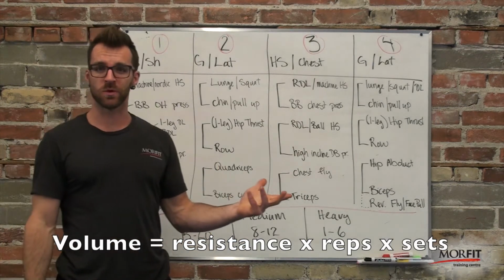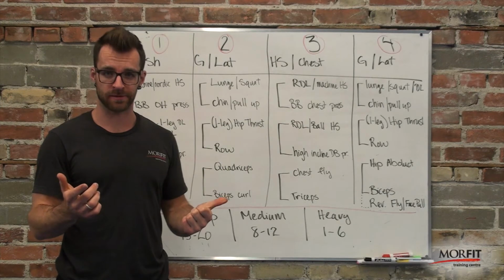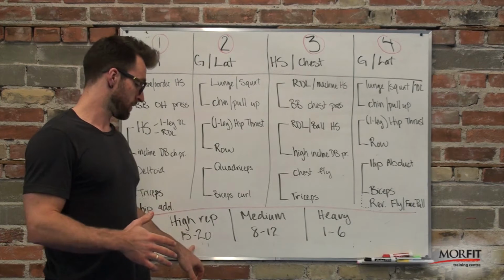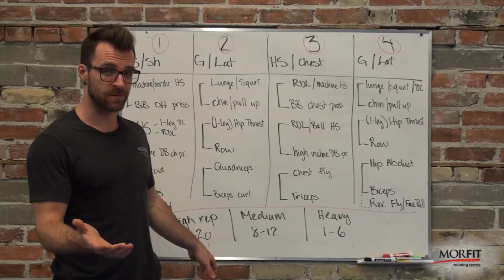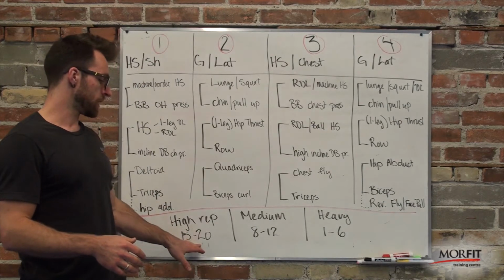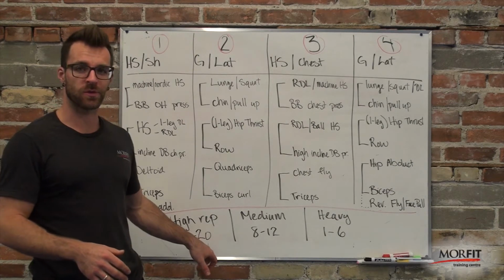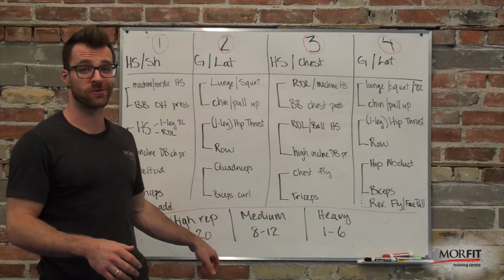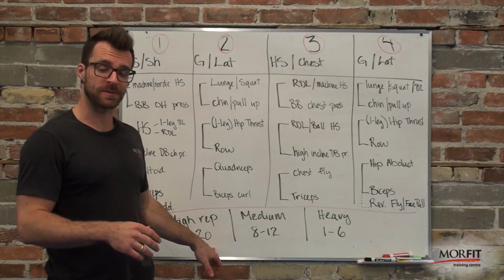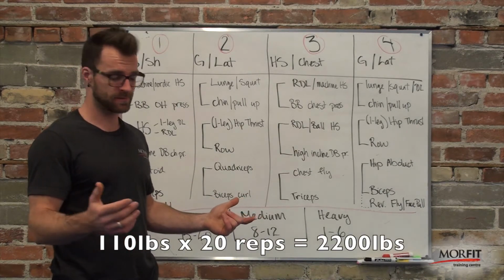So if I'm moving 100 pounds for 10 reps, that's 10 times 100, 1,000. If I do one set, I've done 1,000 pounds of volume. If I do two sets, I've done 2,000 pounds of volume. Three sets, 3,000 pounds of volume. So whatever weight I'm using, I'm trying to get into the 15 to 20 rep range. What I normally do is get out my calculator and figure out, let's say I got to 20 reps, I'll multiply my weight times 20 and see what that total is.